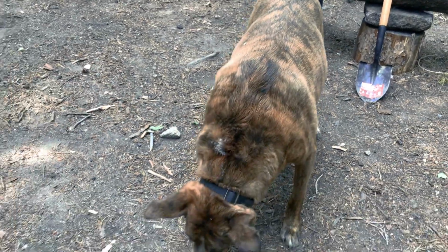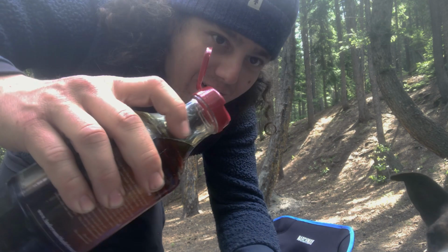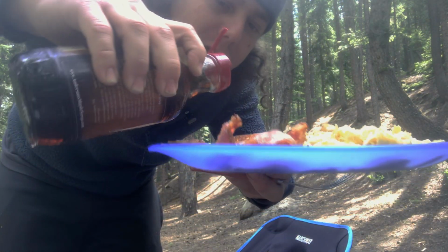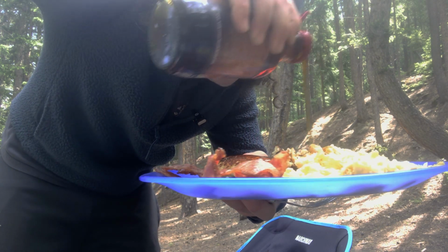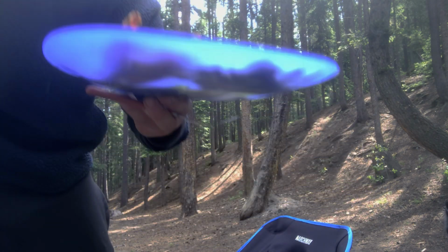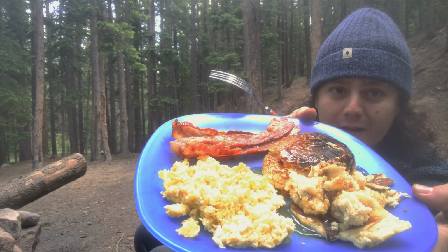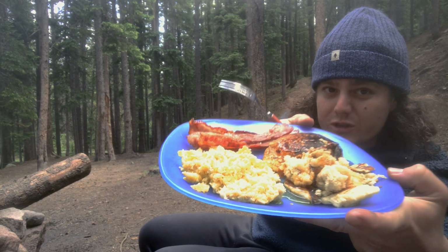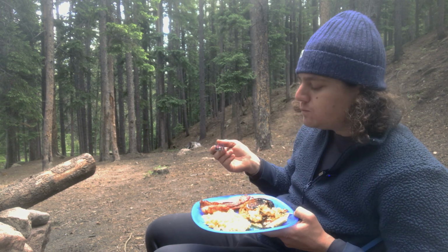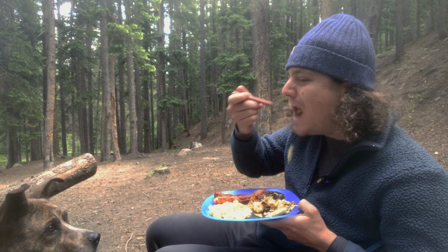Oh, yum. Oh, that's the pancake I've never had in my life. All right, we got eggs and bacon and an interested dog and some pancakes and a little maple syrup on there. Yeah. All right. Here we go. That's breakfast. Good stuff.